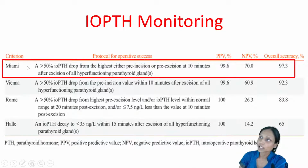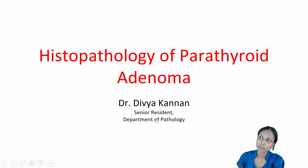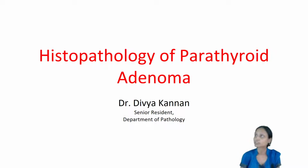We follow the Miami criteria for IOPTH monitoring, where a pre-incision sample and a post-excision sample at 10 minutes, a patient venous sample, is sent to the endo lab for parathyroid hormone, which helps us identify the adequacy of our parathyroid surgery. Next, I would like to call upon Dr. Vidya from the Department of Pathology, who will tell us about the histopathological features of the excised parathyroid gland.